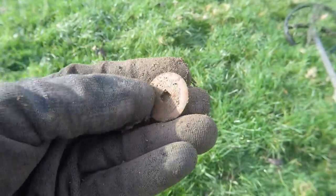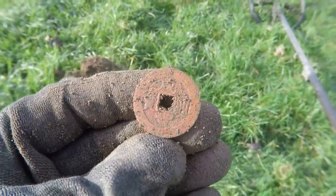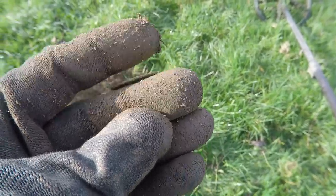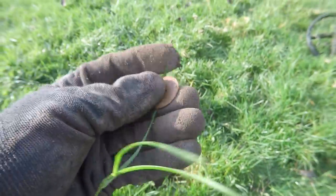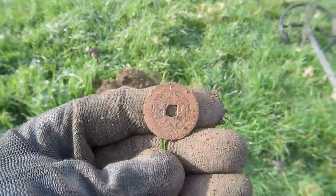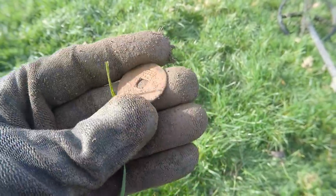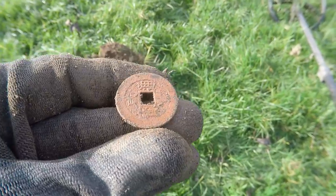I love them though, because I've never found any, and I love this kind of history. Might not be old, but that's what we do it for. These coins are popping up in the middle of the UK. For what reason? Why? That's pretty cool. So I have to do some investigation on these.